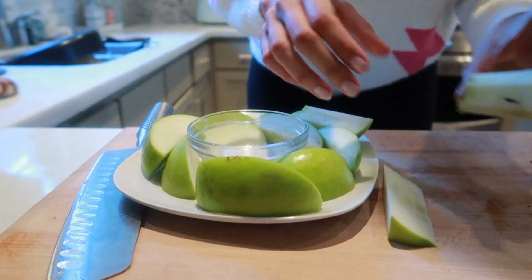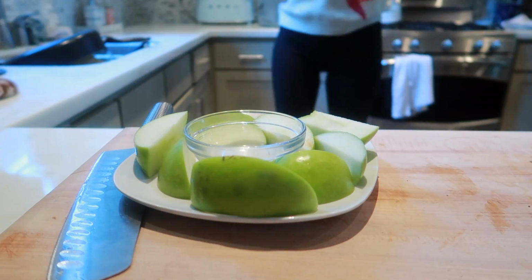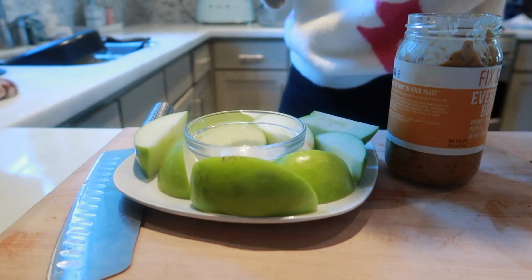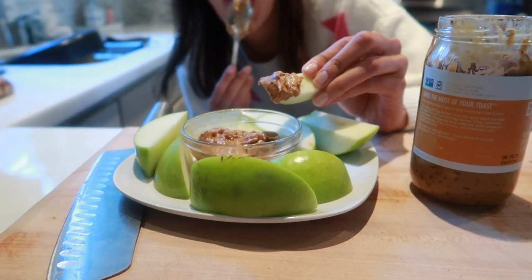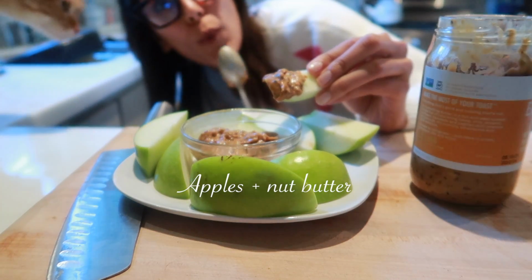And I love to dip my apples in peanut butter. It's literally the best snack ever, morning, noon, or night. Try it, let me know. Apples and nut butter, who else?